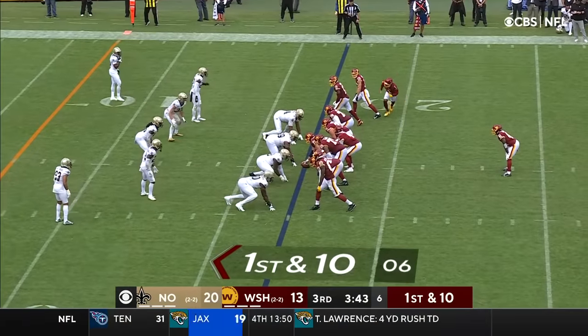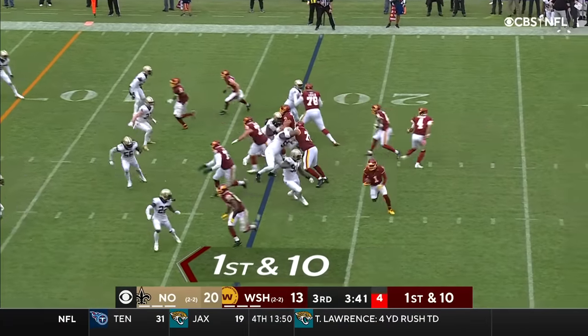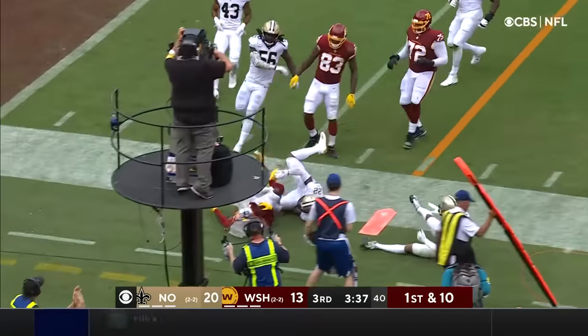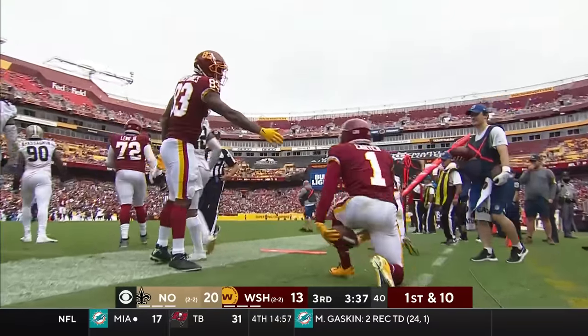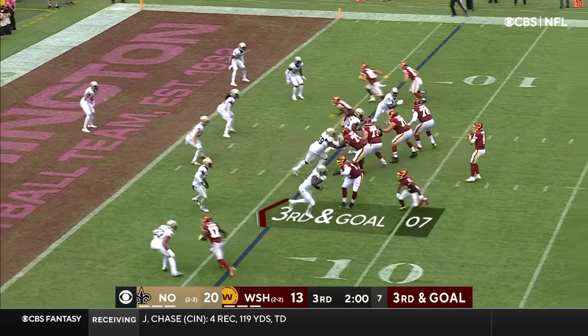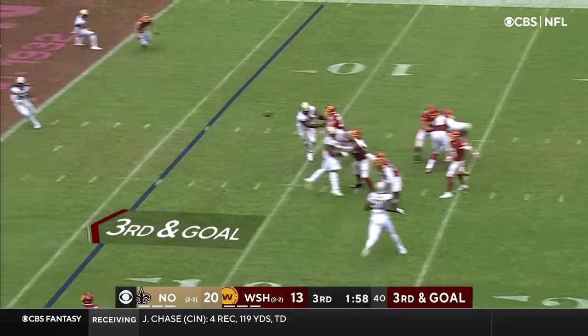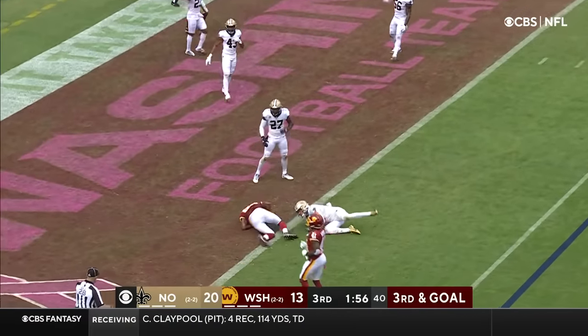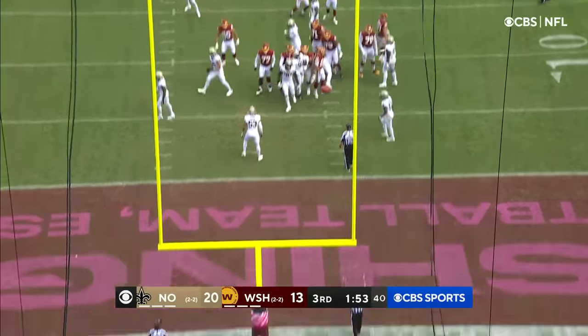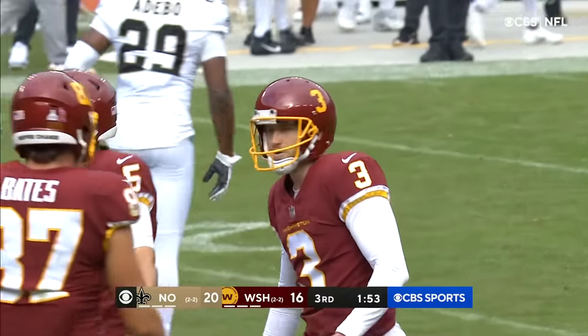See the numbers between those two teams. 10th play of the drive for Washington. Carter has some room near side. Carter, that'll be a 1st down run. You see Adam Humphries on a little choice route. Heinicke. End zone incomplete. Dustin Hopkins, 2 of 2. And this 24-yard chip shot is good.